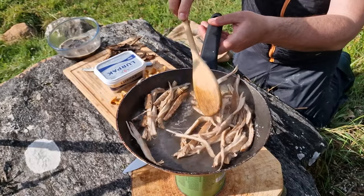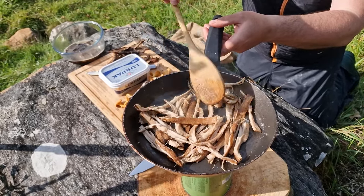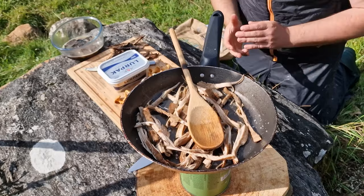They'll turn black. Yeah? Nah, they'll go black. Really? You look at portobello mushrooms and flat cap mushrooms, they all go black when you cook them as well. Yeah.